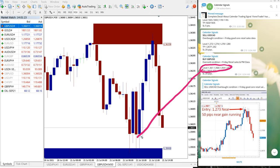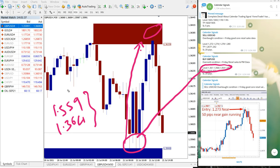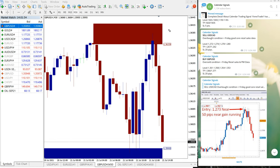See here, from here to here, from 1.359 to 1.364, 50 pips is equal to $500 profit with 1.0 lot size. So three signals, buy GBPUSD, buy USOIL and sell USDCAD performed excellent.